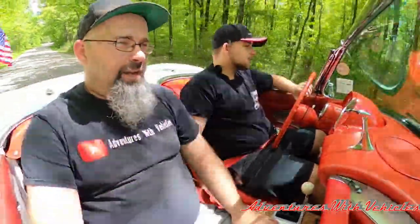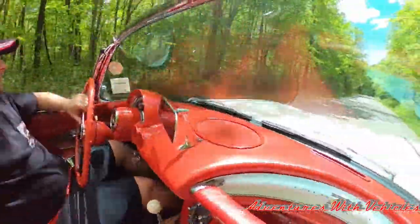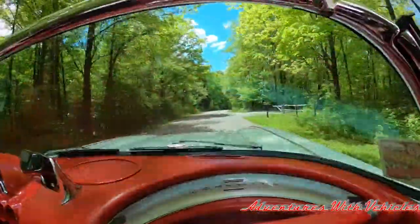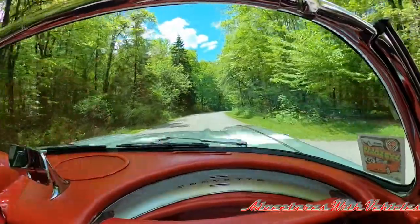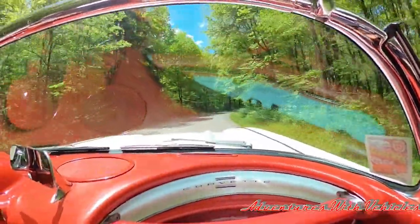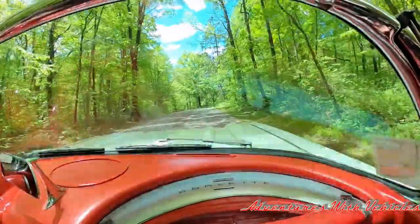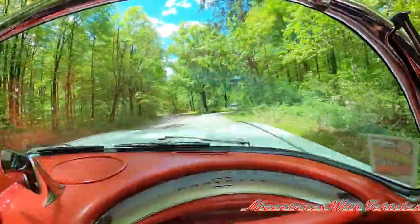Yeah, this is an amazing car. And the view out the windshield, I don't know, just the architecture of this car is absolutely stunning. I've seen these cars at car shows and everything else, but until you get to ride in one of these, it's one thing kicked off the bucket list in the automotive world for me.